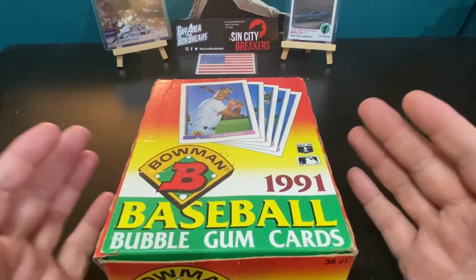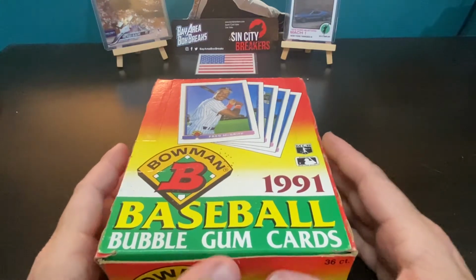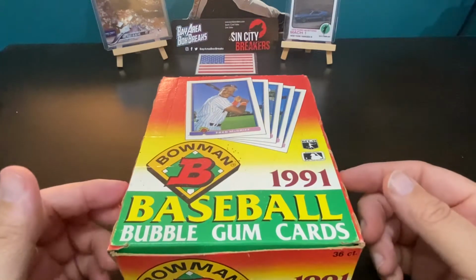I am still collecting cards and I'm still opening boxes, but I had stopped making videos for a while. I'm back with 1991 Bowman, one of my personal favorite sets of all time.